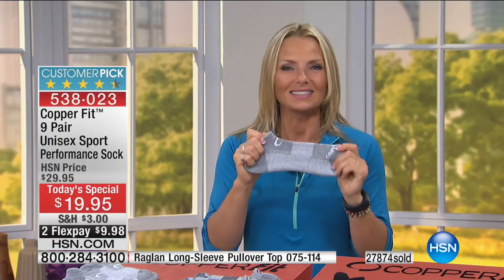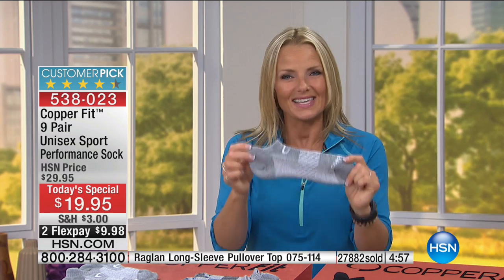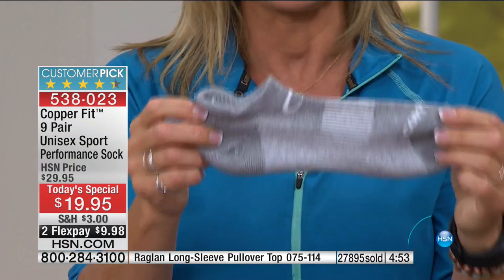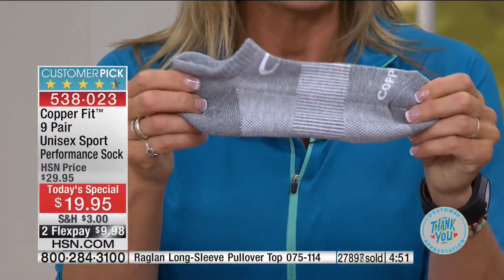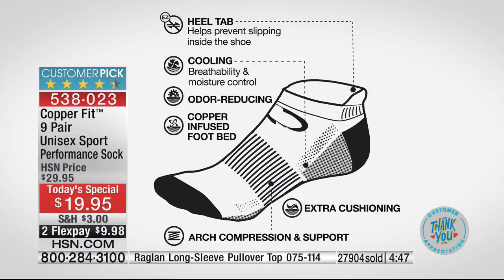And hands down, everybody went, oh gosh, so soft. They are a treat for your feet. It's TLC for your toes. We have designed these Copper Fit socks with your comfort in mind. Every single millimeter is designed to make your feet good. Remember, all the energy starts in your feet. If your feet feel good, you can get on with your day feeling good.